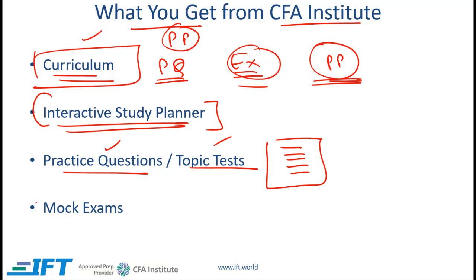In the final few months, the CFA Institute makes available a few mock exams, and these are also extremely important practice. Before taking the actual exam, make sure you do the mock exams that are provided by the CFA Institute.